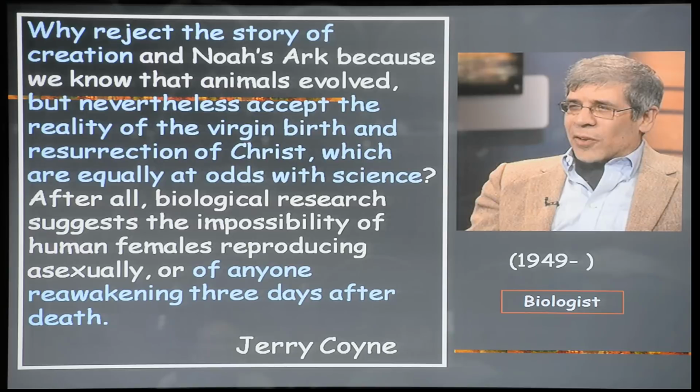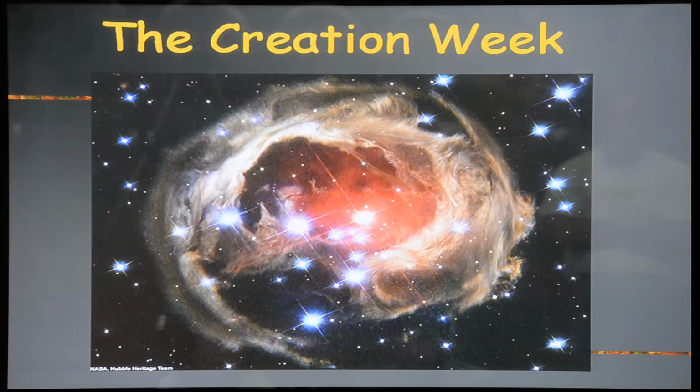As an evolutionist, he says this. But nevertheless, accept the reality of the virgin birth and the resurrection of Christ, which are equally at odds with, quote, science. After all, biological research suggests the impossibility of human females reproducing asexually, or of anyone reawakening 3 days after death. There is a war going on.